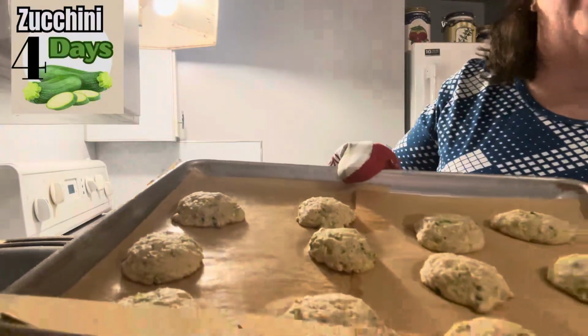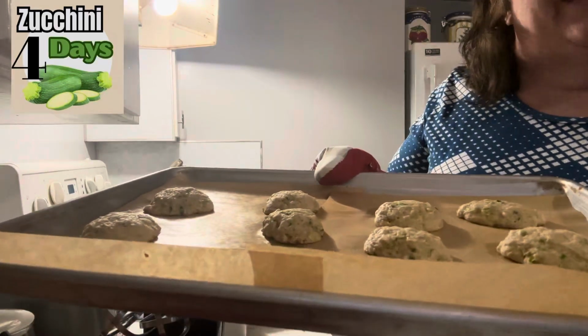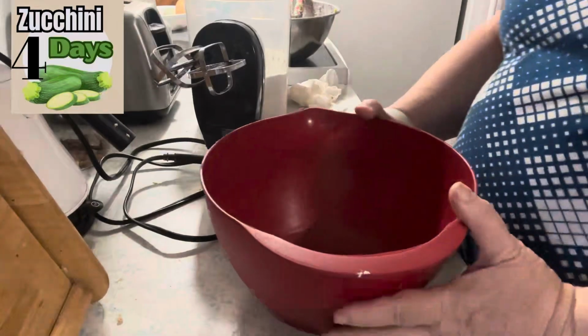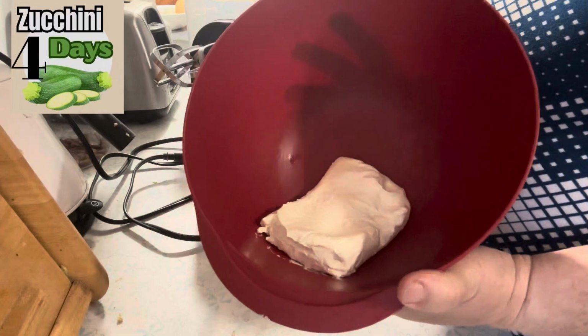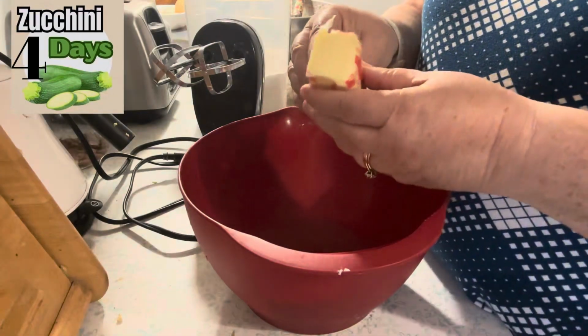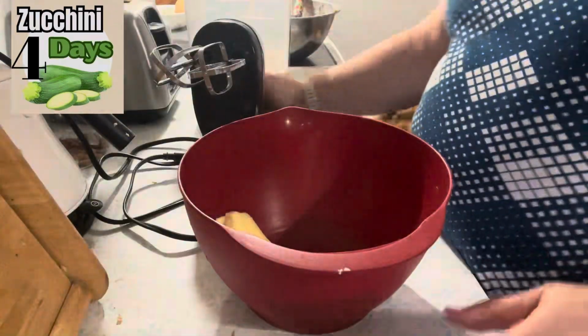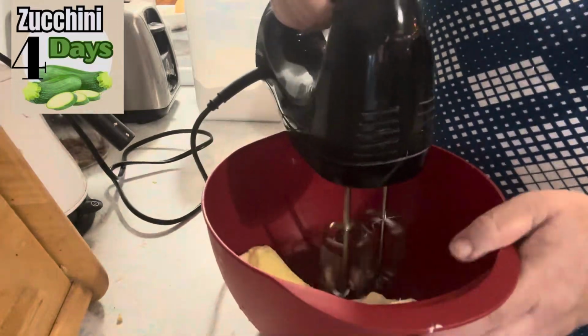Here's the first batch out. I'm gonna set them on the rack to cool, and I'm gonna start making the frosting. We're gonna make the frosting now. I have 1 container of cream cheese in here, 8 ounces, and I'm gonna add 6 tablespoons of softened butter. And we're gonna beat that up and mix it all together.